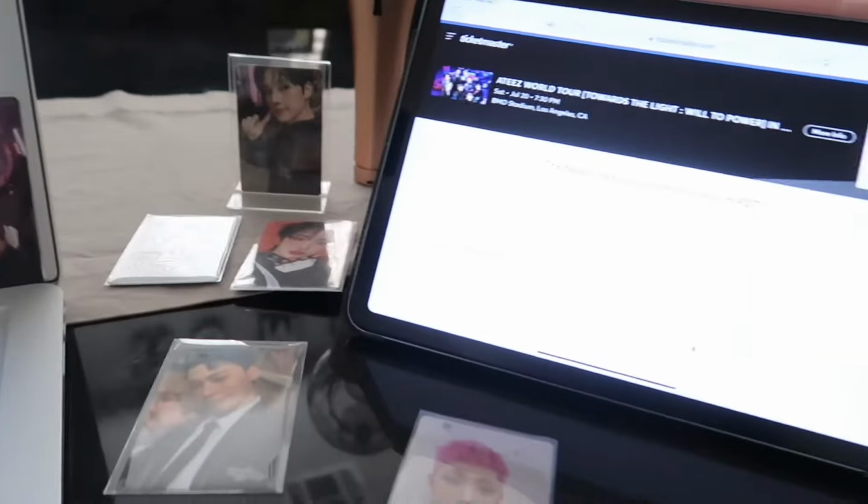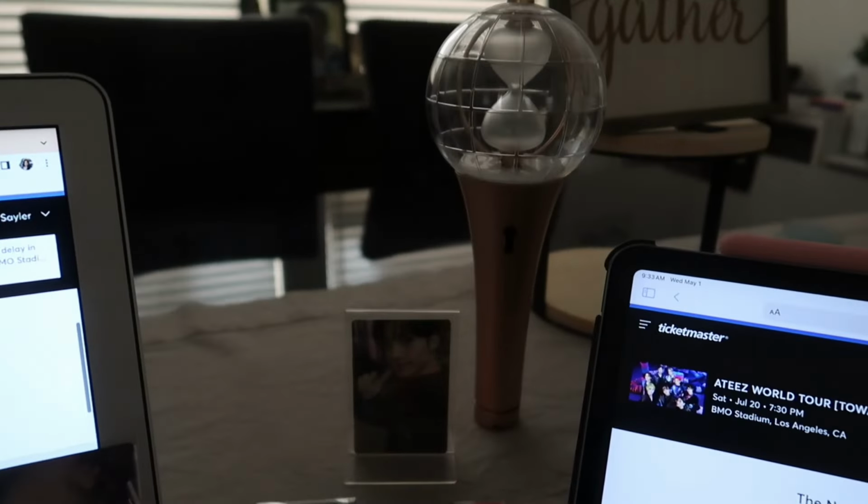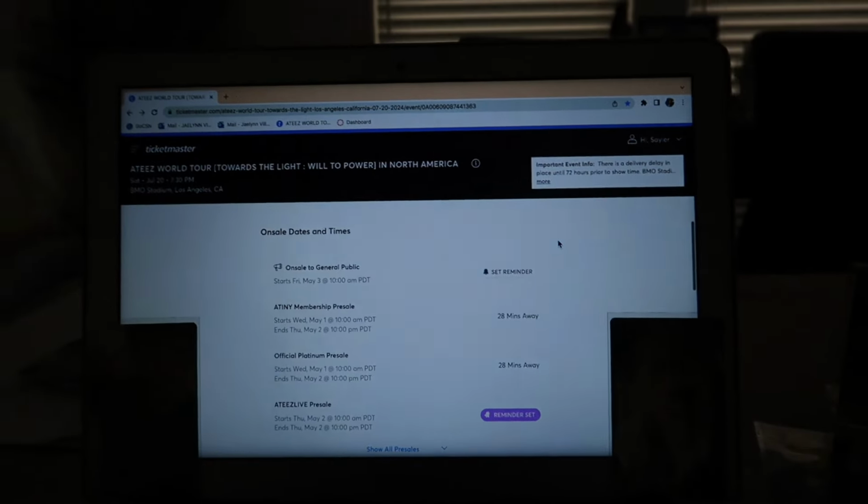Good morning. It is Ateez pre-sale day. This is my current setup. I have my iPad, my light teeny, all my photo cards, and then my computer. Guys, there's 1 minute left. I'm on FaceTime. Say hi to the vlog.